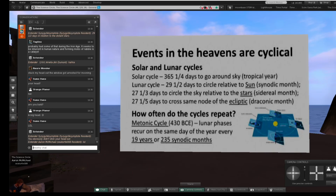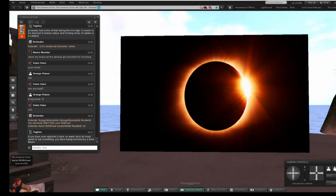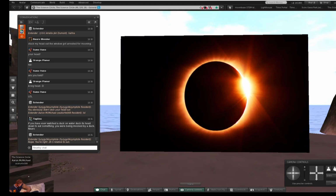The average lifespan back then, particularly in the Roman days, was only about 25 years. So in other words, it probably would have taken several lifetimes just to come up with that particular relationship. But the Metonic cycle, we know, was discovered back then by a guy named Meton. Okay, but what about eclipses? What about solar eclipses? That's rare.